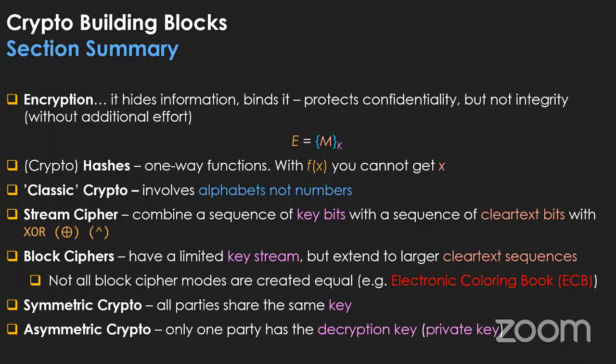It gives you confidentiality guarantees, but it does not necessarily give you integrity guarantees unless you do something extra. We talked about hashes. They have many, many names, but they're always one-way functions. If you have the output of that function, f of x, you cannot get x. That's what a hash is supposed to do, a cryptographic hash.